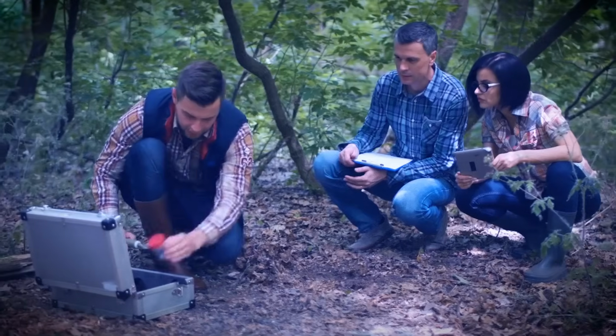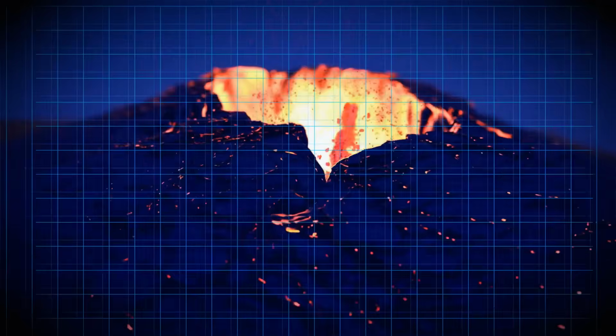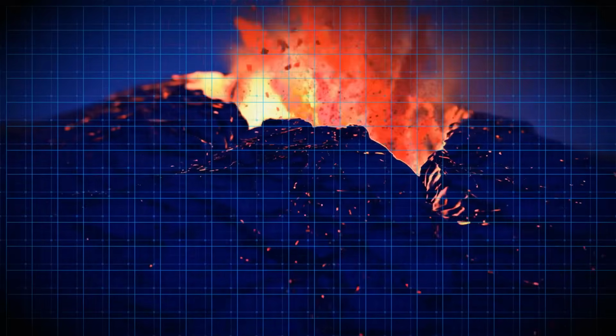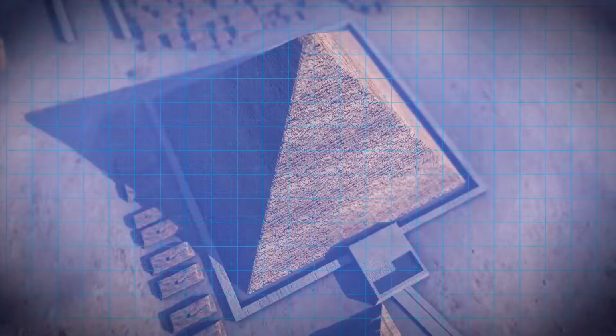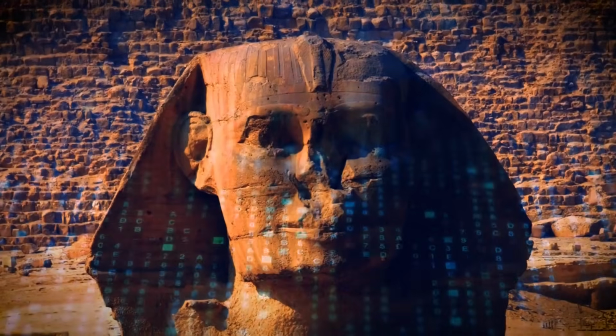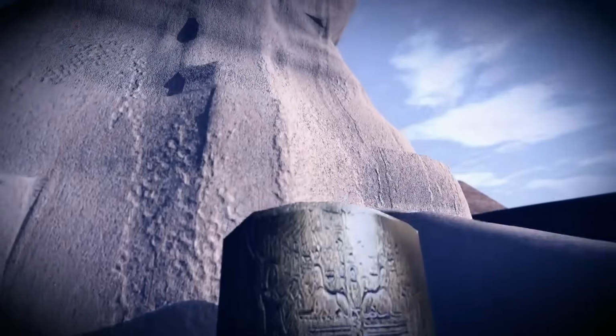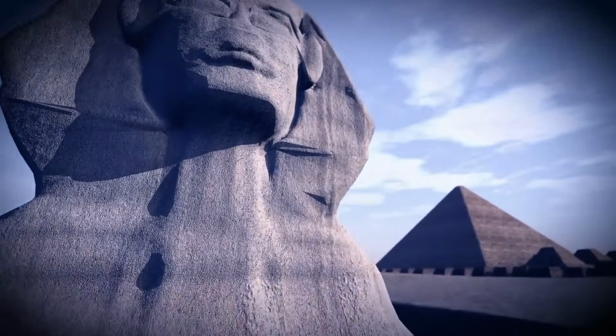This technique has been used to study various objects and structures. For example, scientists have used it to explore the inside of volcanoes and pyramids, and even to investigate the structure of mountains and the Earth's crust. With the help of this amazing technique, scientists have now uncovered new information about the Great Pyramid of Giza. They discovered something that had eluded tomb raiders for centuries.